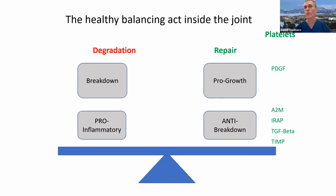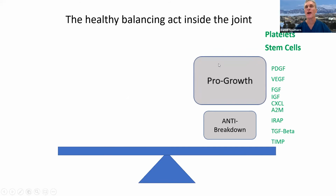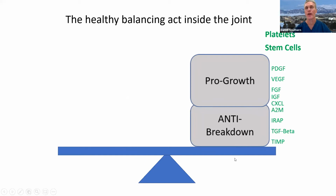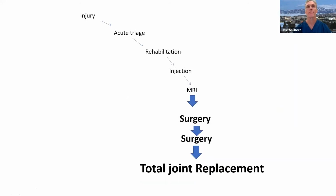I've got to go get your bone marrow where I find stem cells so that we can do a stem cell injection. What do we get with stem cells when we do this? We get a ton of growth hormones. We get VEGF, FGF, IGF, CXCL. These are all powerful growth hormones. What we're in effect doing when we're injecting these orthobiologics is we're tilting the balance towards repair forces in the knee, the pro-growth forces, the anti-breakdown forces, and we're tilting this seesaw in the direction of repair and health.